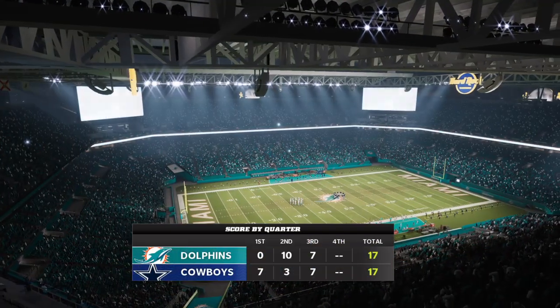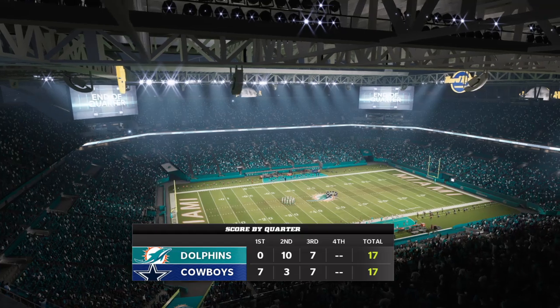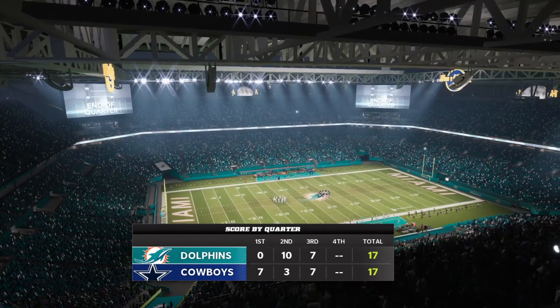Here in this Thursday night matchup. We'll return with more after this. You're watching the NFL on EA Sports.